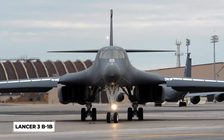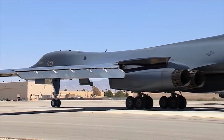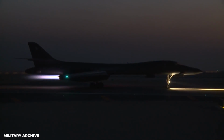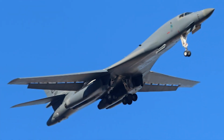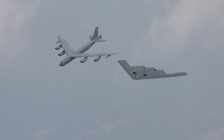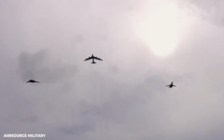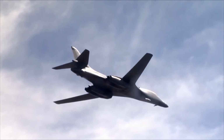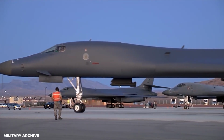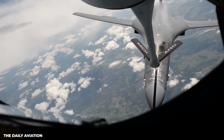3. Lancer B-1B. The United States Air Force uses the Rockwell B-1 Lancer, or B-1, a supersonic heavy bomber with variable sweep wings. The Bone is a common nickname for it, from B-1, along with the B-2 Spirit and the B-52 Stratofortress. It is one of the 3 strategic bombers in the U.S. Air Force fleet. The B-1B Lancer can fly at a maximum speed of 900 miles per hour, or 1,448 kilometers per hour, and has a usual combat range of more than 9,000 miles without refueling.